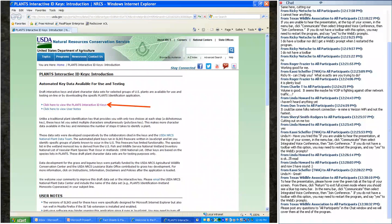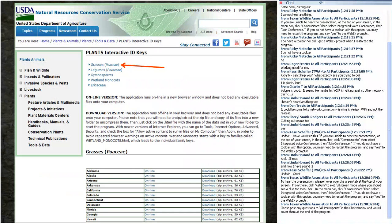Had to look that up. Shrub, monocots, Ericaceae. And I looked that one up. That's in the blueberry family. I'm not sure why they have it separated. But let's go through the one on grasses. And this is available both online or as a download. And we're going to work online. And if you look, you have to choose. So we're going to scroll down, and we're going to click on Texas right there on the online. Click right there. And this is the grass that we're going to identify.